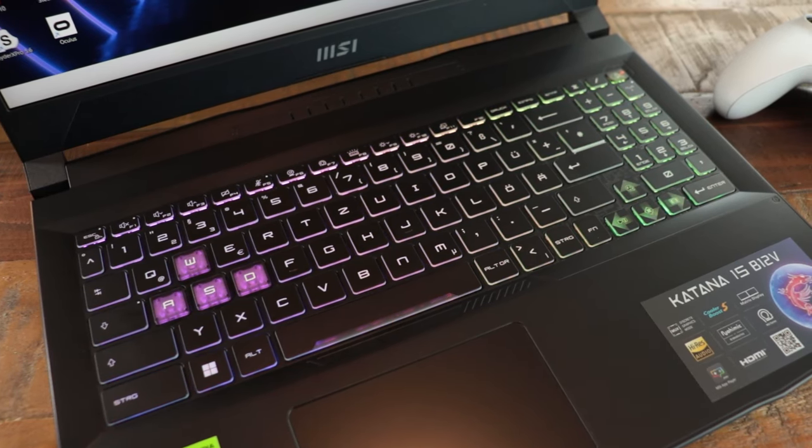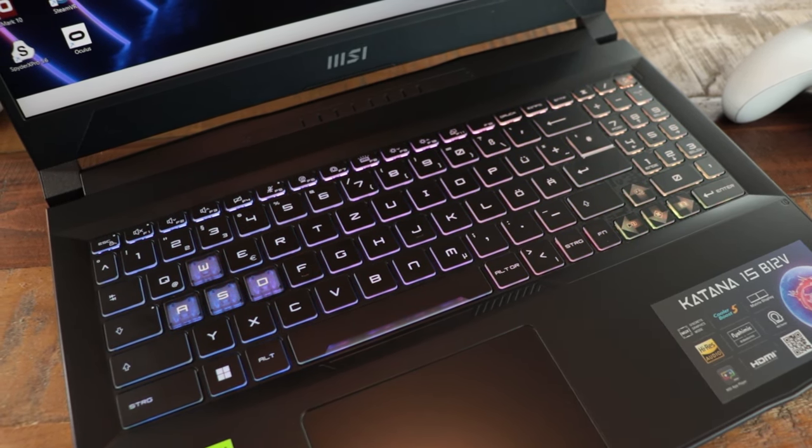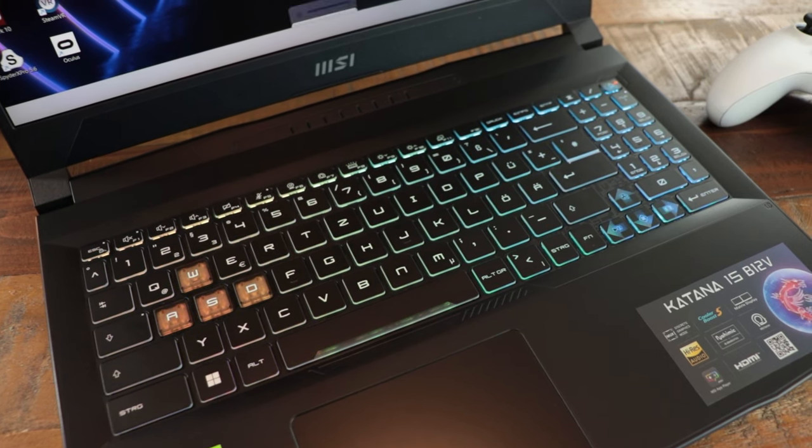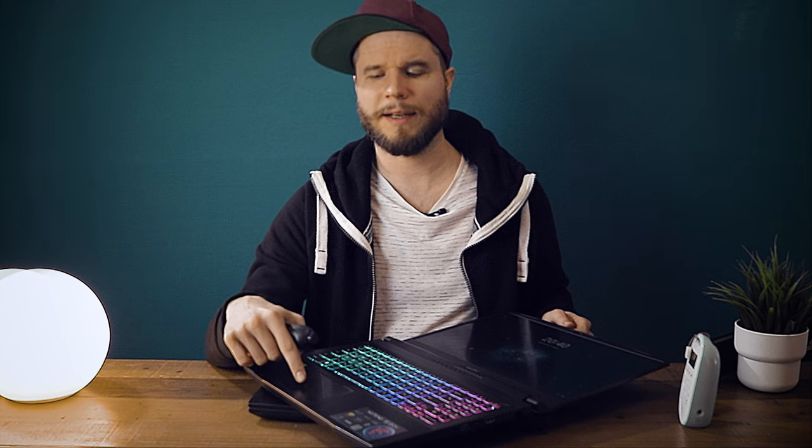PS, you can easily open the lid with one hand, which is really nice. The keyboard has a 4-zone RGB functionality. It comes with a small numpad and highlighted WASD keys and arrow keys as well, which gives it a visible gamerish look. Writing felt firm and comfortable. The touchpad is very mediocre, but it has a good clicking sound.